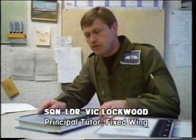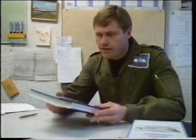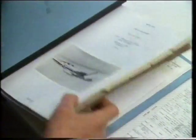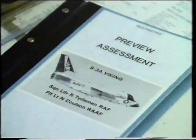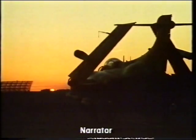This is the S-3 Viking and this is the F-18 Hornet, the two previews that were carried out in the USA. You can see it's a fairly weighty tome, and for 10 days writing, there is an awful lot in there. And in fact, I think at this stage, the chaps are moving so quickly that even the tutors would find it very difficult to produce something of equal quality and volume in the time. The long hours of writing over, next the final hurdle, the verbal presentation. All that now remains between them and the coveted title, Test Pilot.